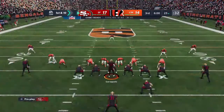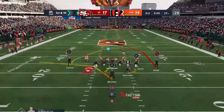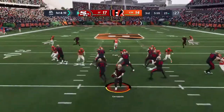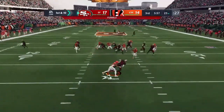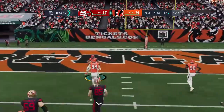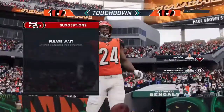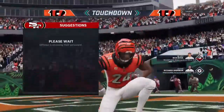The 49er offense set to get this drive underway. And fortunate to get points on the board last time. They had to hit a really long field goal to do so. The kick. Now Garoppolo lost the football. And the Bengals grab it. And this is taken into the end zone. A fumble recovery and a Cincinnati touchdown.